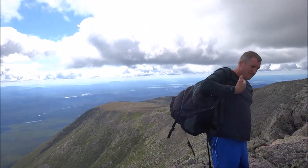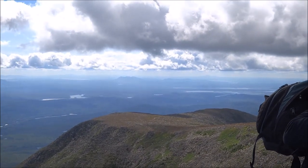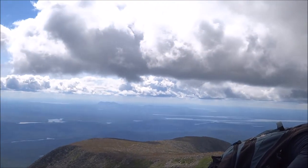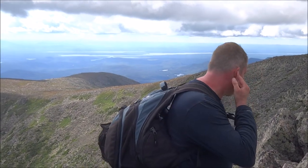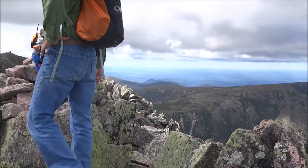So they call that tableland over there. That's great. So that's on the Hunt Trail, tableland? Yep, on the Hunt Trail. Perfect. And down at the end of it, almost the end of it, is Thoreau Spring. And that's where the Abol Trail goes, which is closed, by the way.